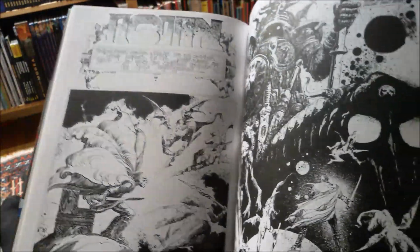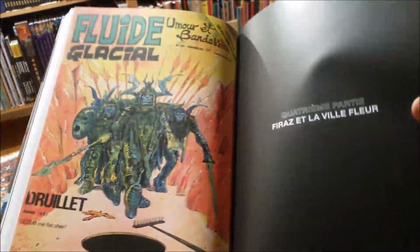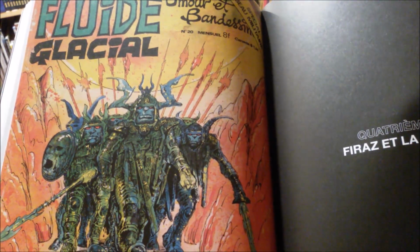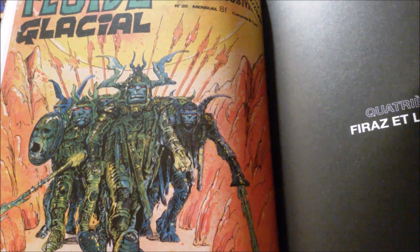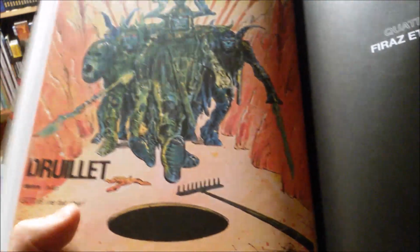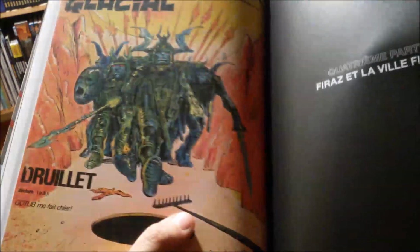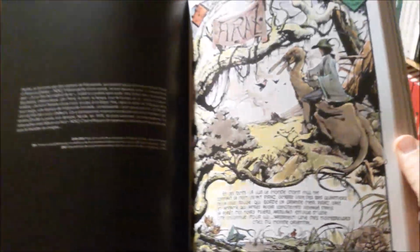Druillet, of course. Yeah, you can see a lot of Druillet material that you probably have never seen before. So, Fluid Glacial is some kind of satire magazine. So, if Druillet is on that title or on that cover, you can be sure that there's some kind of twist drawn by Druillet, or maybe Gottlieb here. So probably Gottlieb drew this here, but it shows that Druillet has some kind of humor.